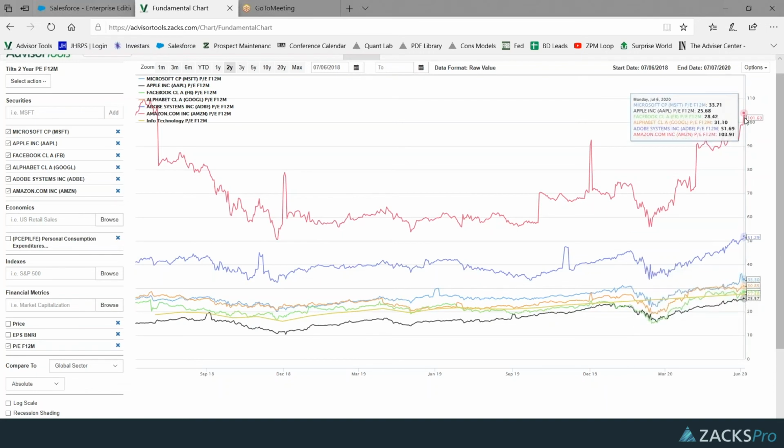But you can see here, obviously, Amazon continues to reach for the stars. I was never a believer in Amazon. I never believed in the valuation of Amazon. But after so many years, I finally caved into the fact that this thing is just going to continue to trade at this multiple, and that's just the way it is, obviously, until it doesn't.